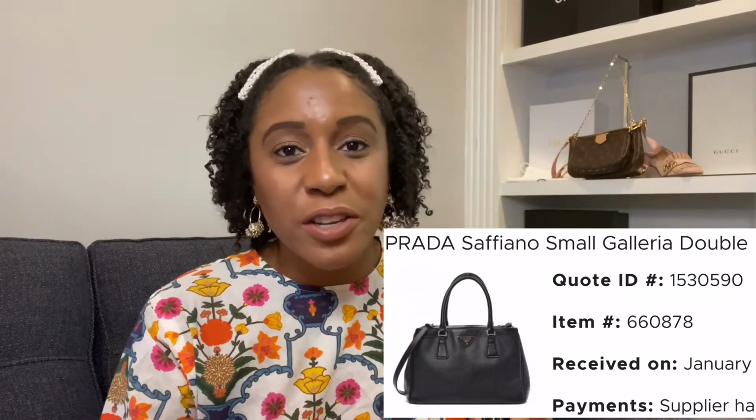So as far as Prada, I did sell my black small Galleria tote, and I feel like one of the great comparisons though is my Chanel small Trendy CC. They both have the crossbody strap that you can use, they both have the top handle strap that you can use, and I just love the buttery soft leather of the Chanel Trendy CC. So I felt really comfortable going ahead and selling my Prada and replacing it with my Trendy CC. However, one thing I noticed was that because it is the lambskin leather, I am really nervous of carrying it just wherever I'm going. I'm very particular about where I take this handbag.